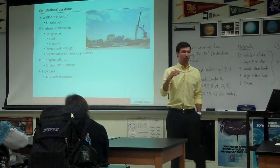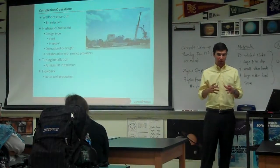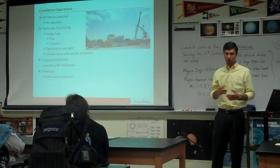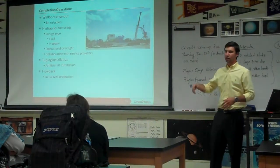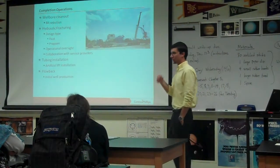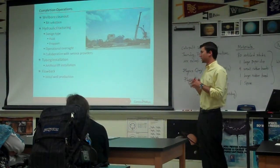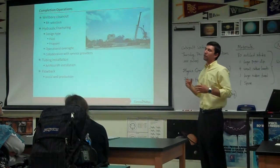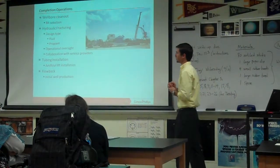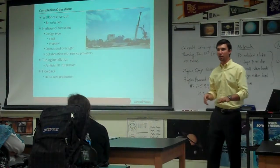We start with a wellbore cleanout. We cement the well in place for structural stability and to isolate us from any groundwater aquifers that are anywhere from say 500 feet to a 3,000 foot depth. So we'll case and cement multiple layers. It's not just one layer. That gives us a lot of confidence that we're not going to be communicating with any of those groundwater aquifers. Then I come in and I clean the wellbore out of any particles or fines that are sitting in the lateral.